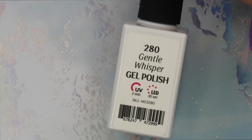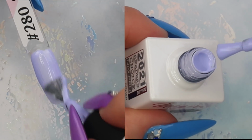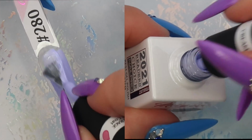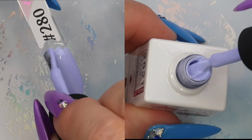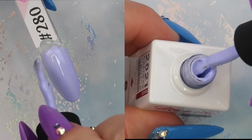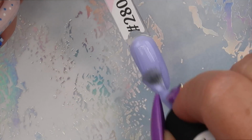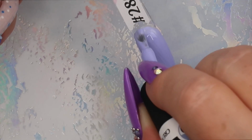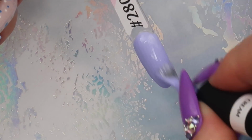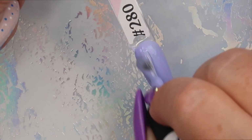And the next color is Gentle Whisper number 280, and this is a gorgeous light purple, a pastel purple. What would I call this? Yeah, I would call this a lilac. There's a blue undertone to it, and it is a lighter color, so you wonder if you're going to struggle with it, but you don't. Get that second layer on, you let it self-level, and it just smooths over the entire nail, and you don't get that shadowing. That's what I absolutely love about Magic.